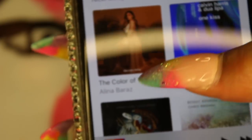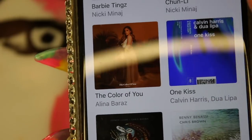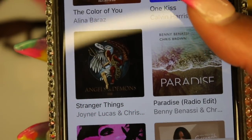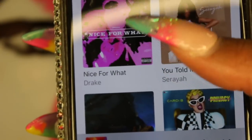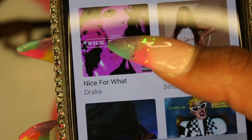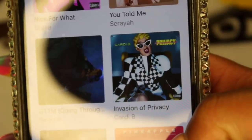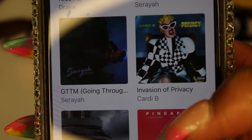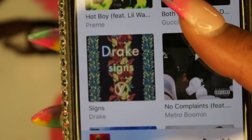Alina Baraz, I'm not sure how to say her name, but I heard one of her songs, so I downloaded the album. One Kiss by Calvin Harris. And yeah, I just have a lot of stuff on here, but my favorite thing right now, and I also have Drake, Nice for What, of course, but my favorite thing right now is definitely Cardi B, Invasion of Privacy. Love her album. So yeah, I just have all kinds of different stuff on here.